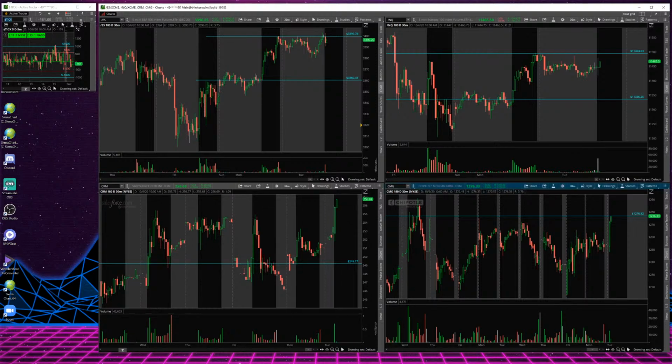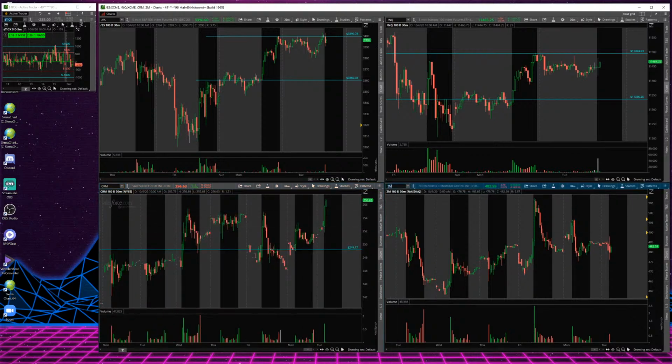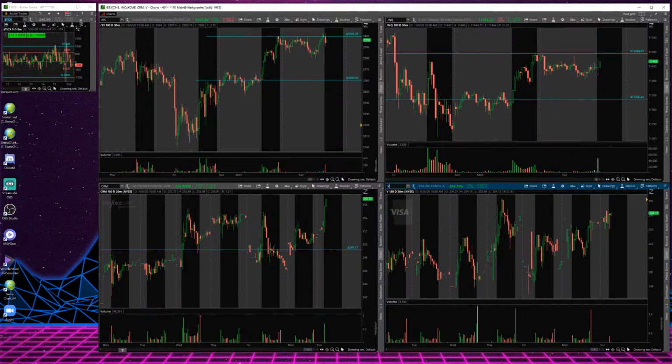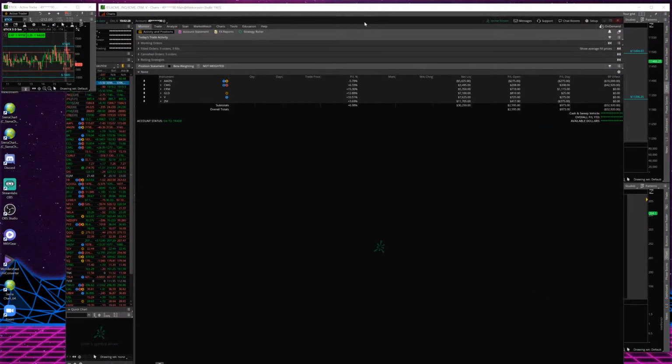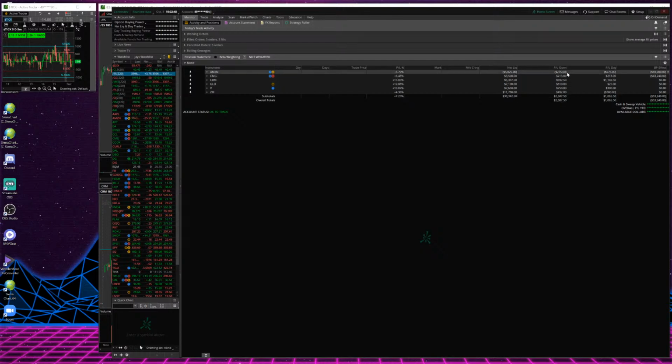Wow, what's going on here? CRM's ripping. Zoom's trying to get back. Alright, so far so good. So yeah, this is what I got so far. Amazon, CMG, CRM, GLD, V, and Zoom. $3,000 for the day so far. Need Amazon to join the party.